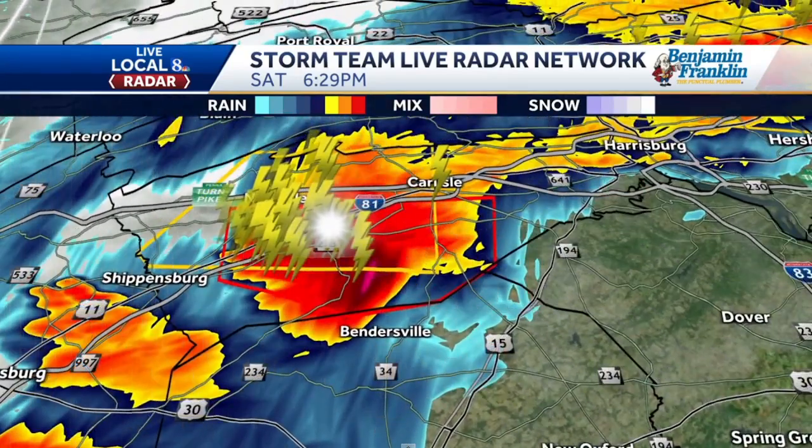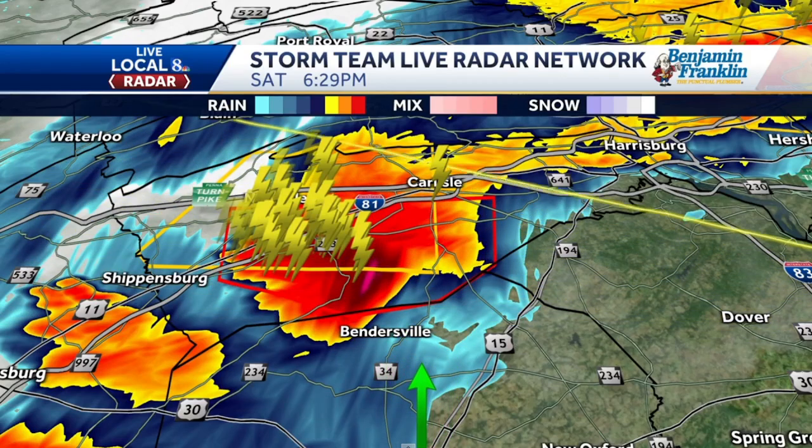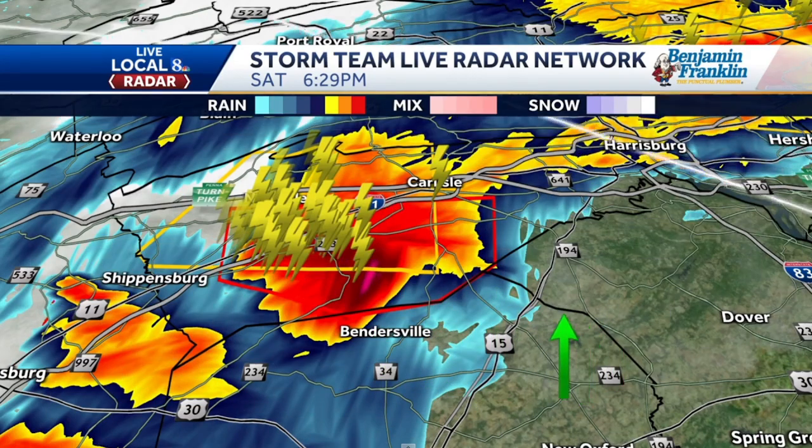But if you are in those communities, especially south of the borough, I need you to get into your safe spot right now, basement, most interior room of your house, because this is a pretty decent signature. It is. And this area has been kind of untouched so far today, Christine. So there is that breeze, that south to southeasterly breeze pumping up into this. It's been strong all day.